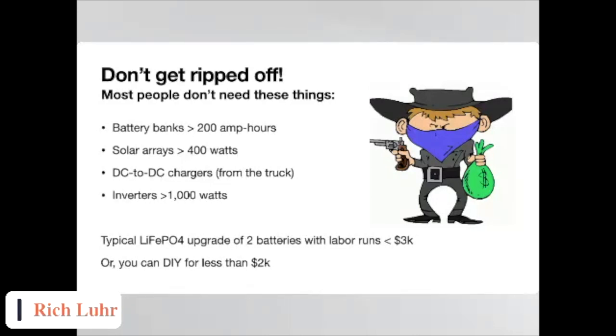It's got a very narrow use case. I would not recommend it to 99% of people I know. And inverters of more than 1,000 watt capacity, generally most people don't need that. The inverter that's built into an Airstream is 1,000 watt capacity. It's enough for most needs.